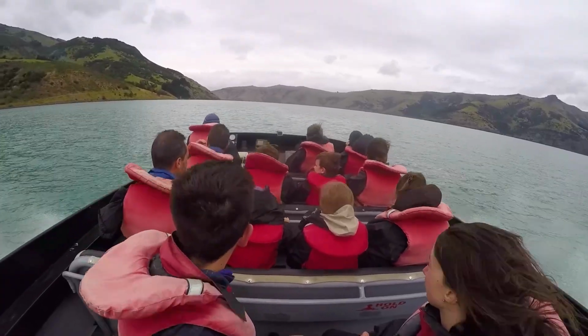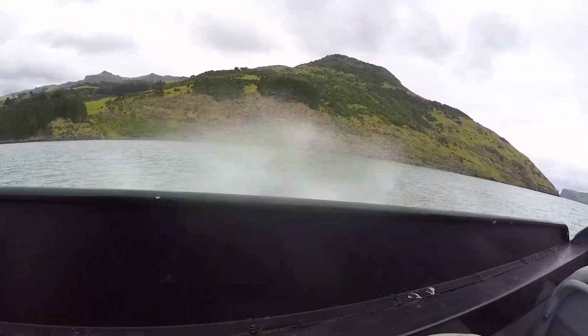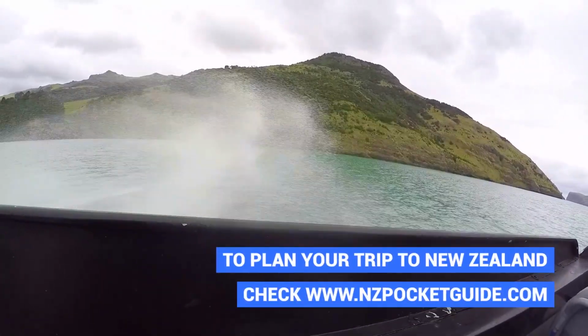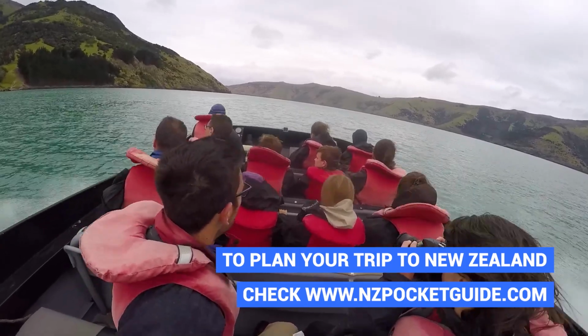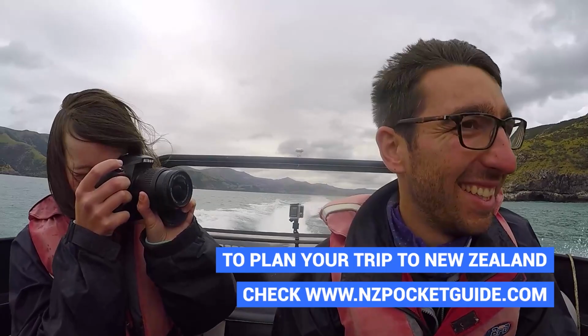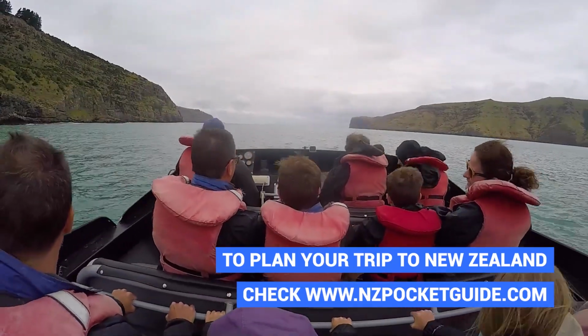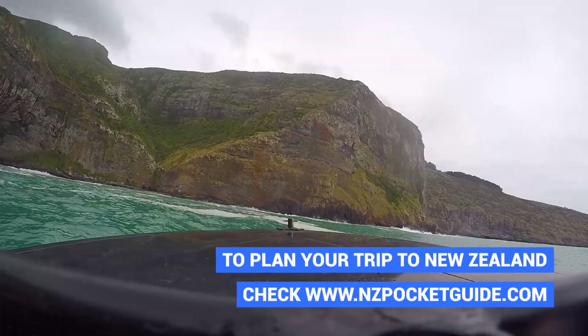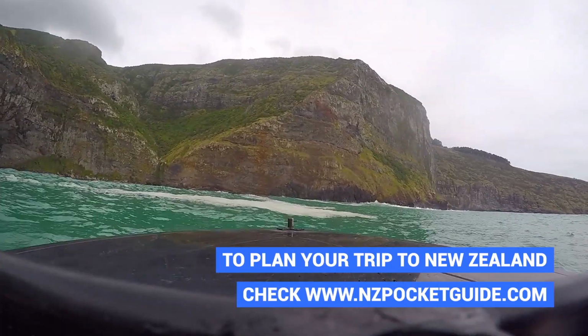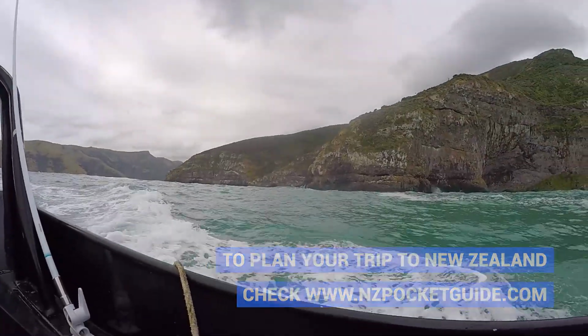There's a little bit of swell, so there are a lot of bumpy sections, but that just makes it all the more thrilling. But this tour isn't just about the speed, it's also about seeing some of the highlights of the Akaroa Harbour. And the Akaroa Harbour itself is actually the crater of an ancient volcano. The further along the harbour we go, the more epic the scenery gets, with some dramatic cliffs, and Critter is even pointing out a valley which is full of nikau palms.